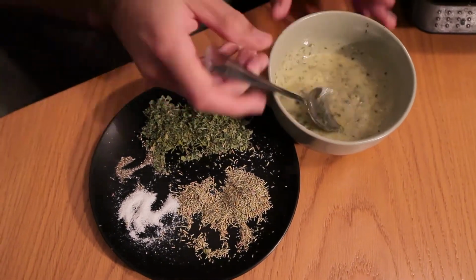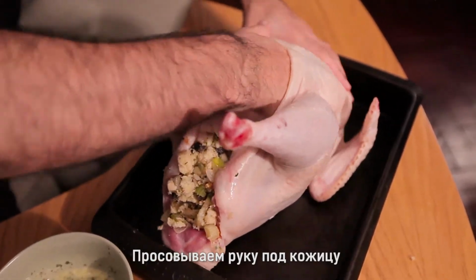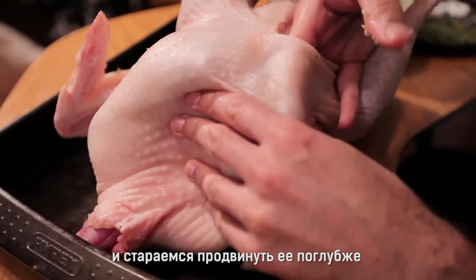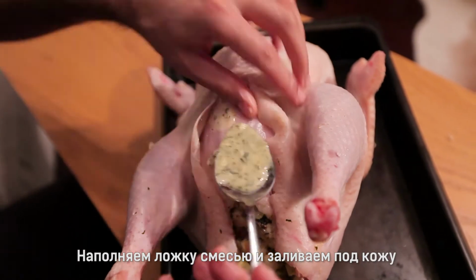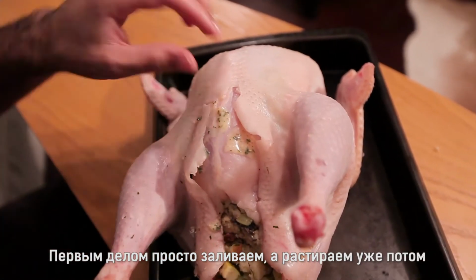And now we want to separate the skin of the turkey from the body of it. So you want to get your hand underneath the layer and do your best to work your hand under the body of the turkey. Start taking spoonfuls and placing it inside the cavity. The first thing I want to do is just kind of get it in there. I'll worry about spreading it out evenly in a second.